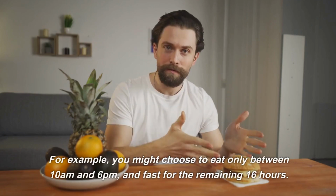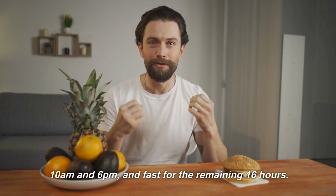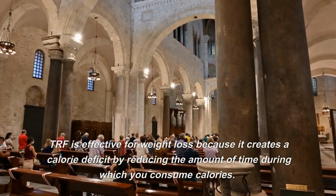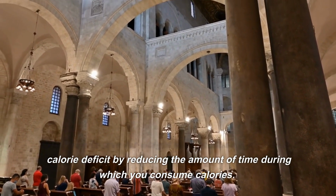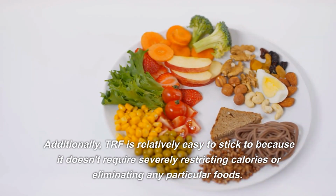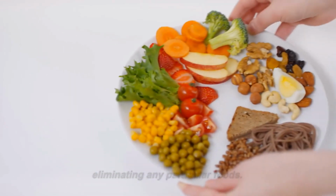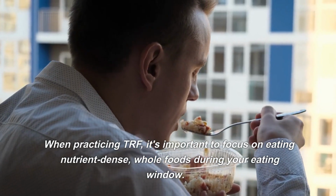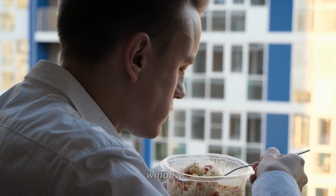For example, you might choose to eat only between 10 a.m. and 6 p.m., and fast for the remaining 16 hours. TRF is effective for weight loss because it creates a calorie deficit by reducing the amount of time during which you consume calories. Additionally, TRF is relatively easy to stick to because it doesn't require severely restricting calories or eliminating any particular foods.